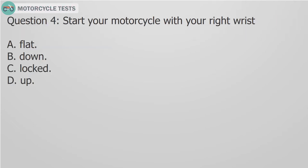Question 4. Start your motorcycle with your right wrist: A. Flat. B. Down. C. Locked. D. Up.